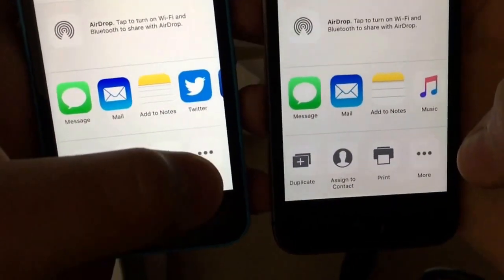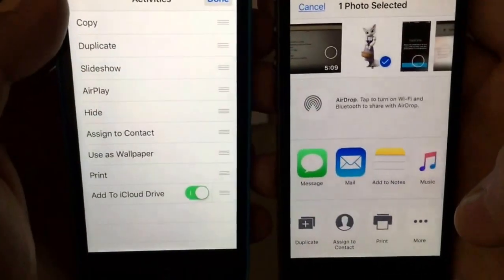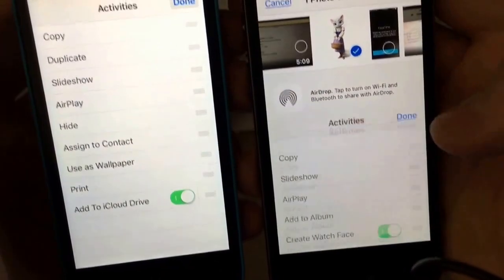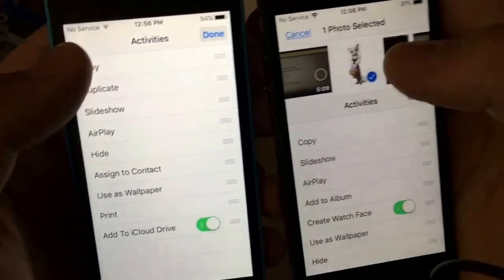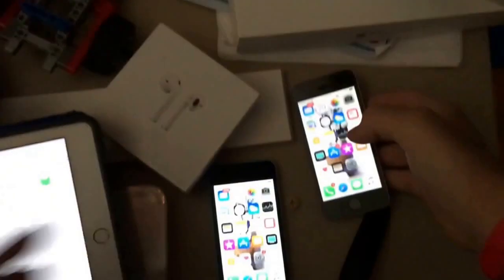Let me do this again. On iOS 10, when you click more, it goes up all the way. When you click more on iOS 11, it goes up halfway, so it doesn't block the photo you're looking at, so you can still view your photos. Really good change.